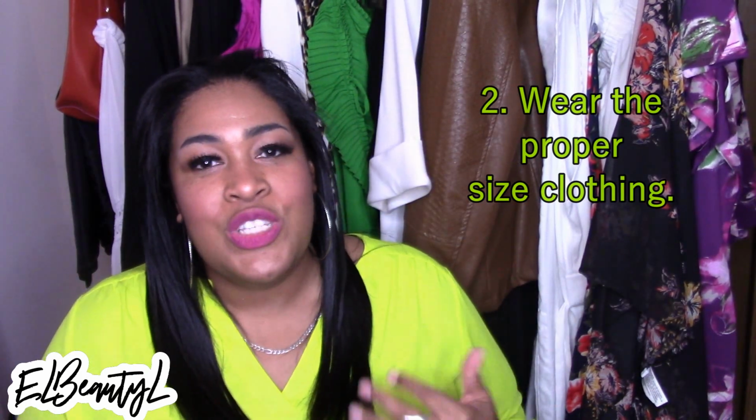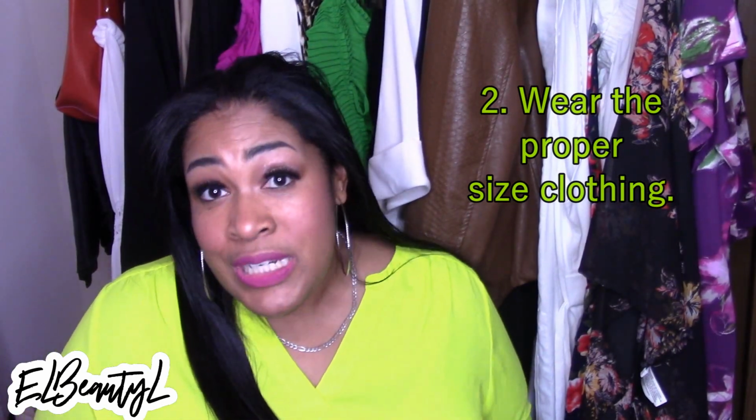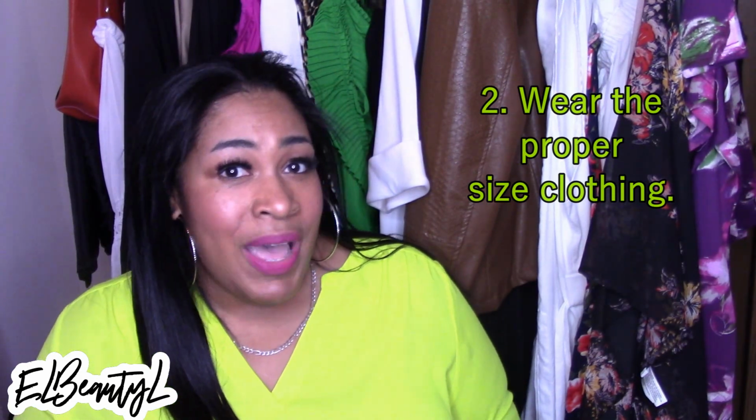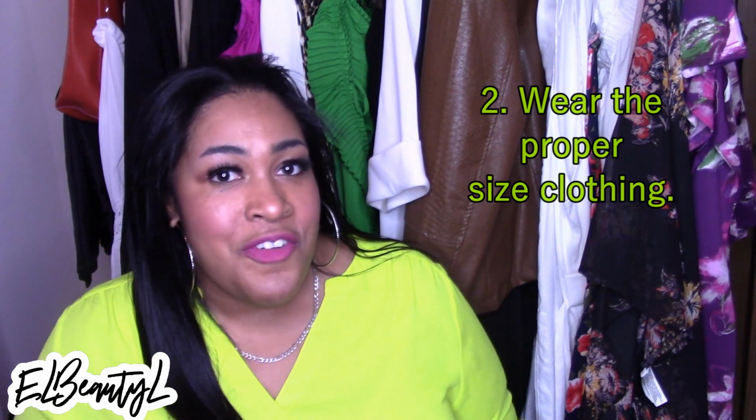So making sure that you're wearing the right size pieces and it makes it look good. So I know for me personally, I want to make sure that when I'm going shopping and I'm buying clothing, that the clothes look like they were tailor-made for me.